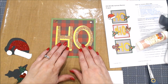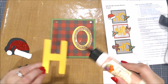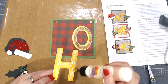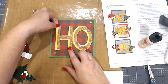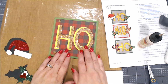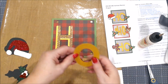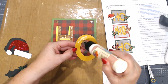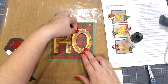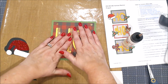All right, so we're going to add our letters to our background of our banner piece. So we're just going to, there again, just add some glue. This project goes together really quickly once you get everything cut out. And I'm just going to line it up here. I like to kind of lay my letters down and then figure out where they're going to go, and then I'll pick it up and glue it. So I know those are going there, and this one's going to go here. And you can see I'm not putting a ton of glue, but I'm putting enough. And then we're going to lay this down like so. And you want to press down and let these dry.